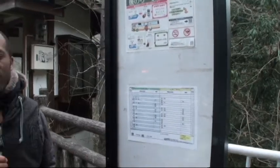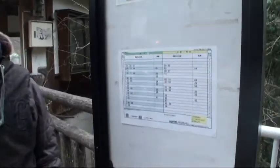Hello, today we'll be visiting the waterfall of Hosawa in Hinohara Village. The bus stop here is about 45 minutes away from Musashi-Itsukaichi Station.